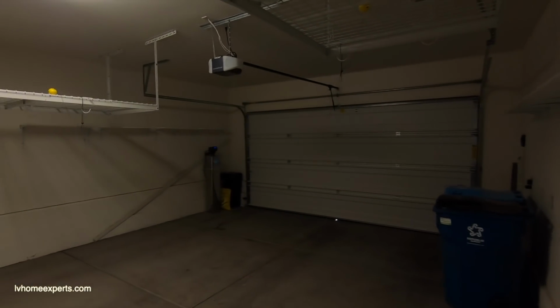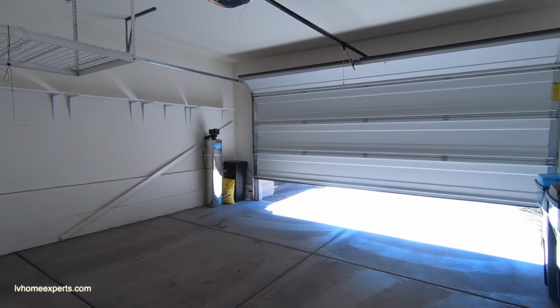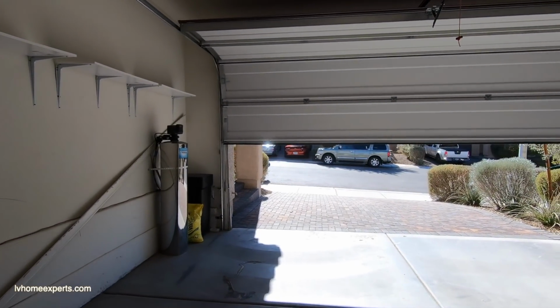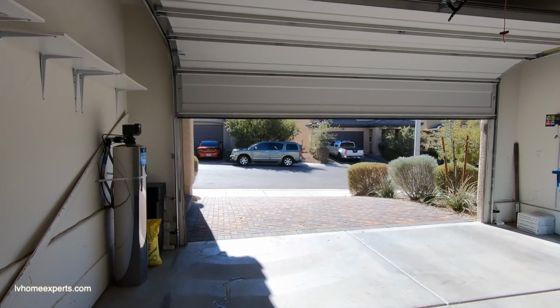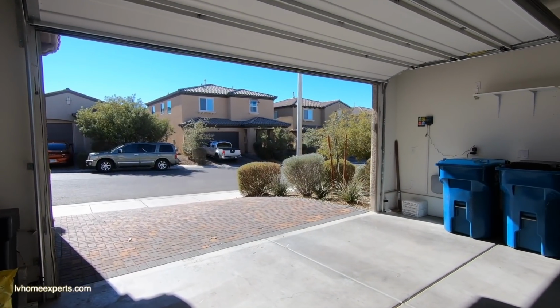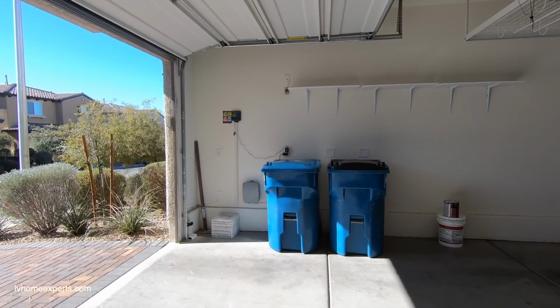The garage steps down about 2 steps, okay? You have a Chamberlain garage door opener. It is a belt drive, okay? We have 8 foot doors, and we have 10-foot ceilings, so it's very high. In addition to that, as you can see, we do have some shelving as well.